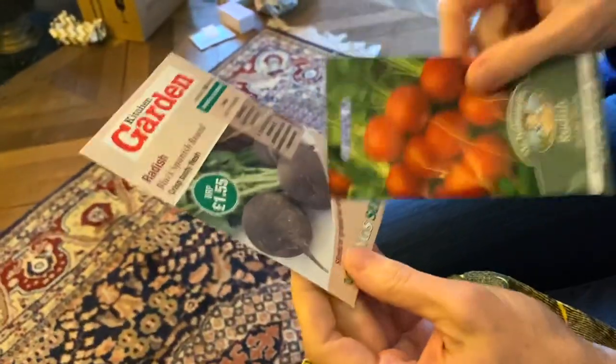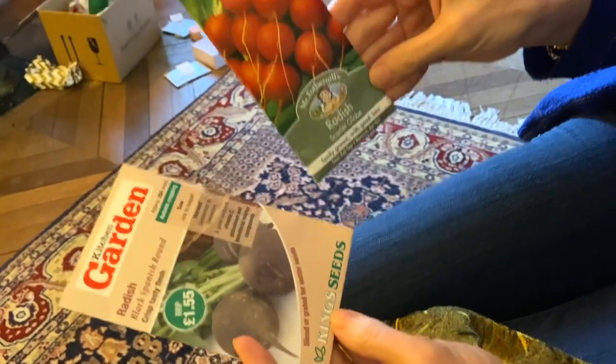Radishes! Oh, look. Mummy likes the black ones. Right. It is going to be a very good year in the garden next year.